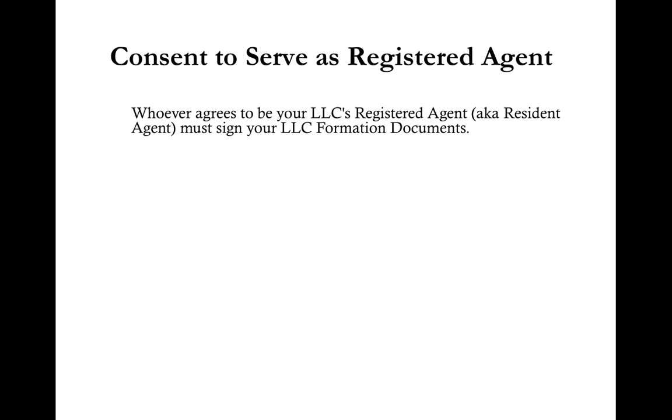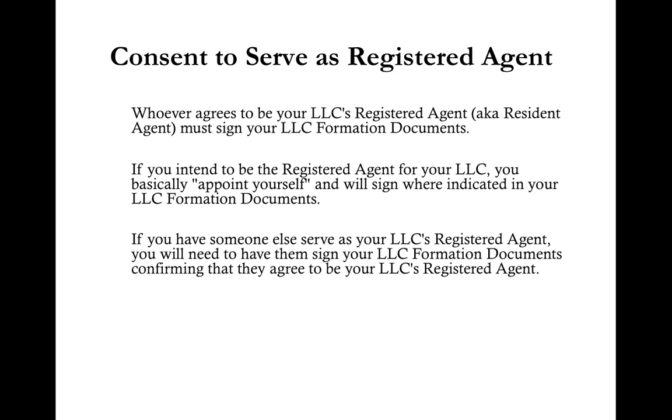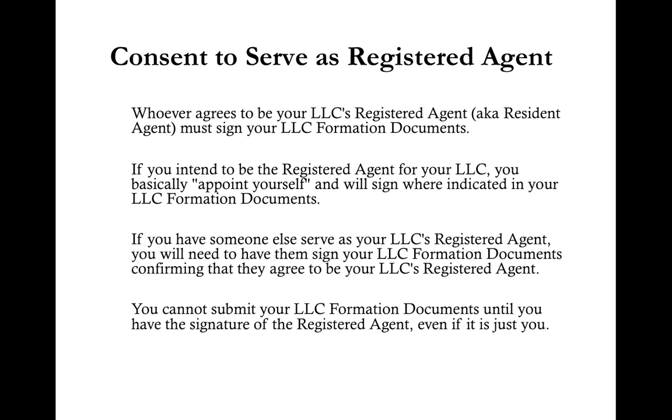Whoever agrees to be your LLC's registered agent, aka resident agent, must sign your LLC formation documents. If you intend to be the registered agent for your LLC, you basically appoint yourself and you will sign where indicated in your LLC formation documents. If you have someone else serve as your LLC's registered agent, you will need to have them sign your LLC formation documents, confirming that they agree to be your LLC's registered agent. You cannot submit your LLC formation documents until you have the signature of the registered agent, even if it is just you.